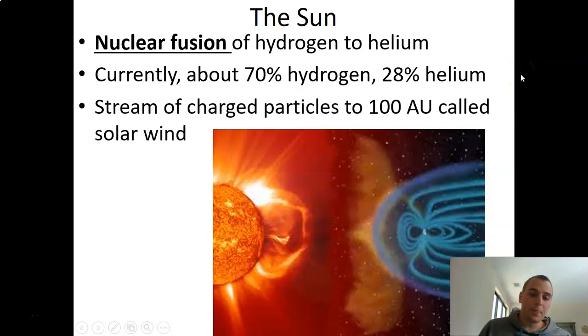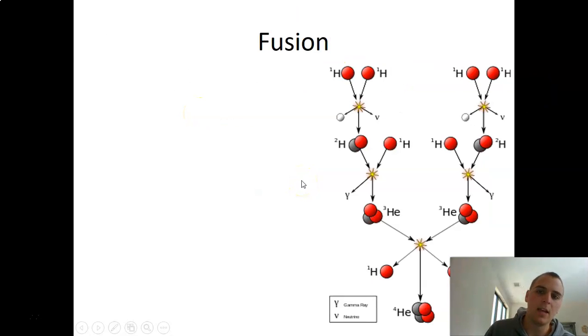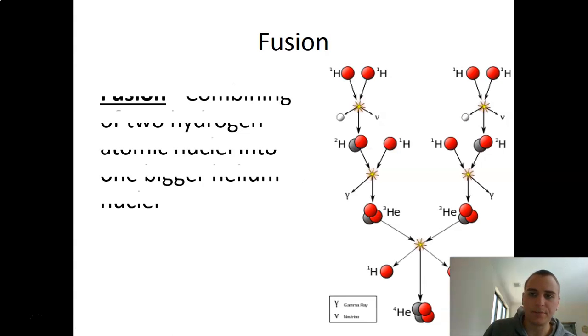That explosion shoots off a stream of charged particles that moves up to 100 AU, that's astronomical units, where one AU is the distance from the Earth to the sun. We call that solar wind. It's not like wind, it's not air that's moving, but it is charged particles that are being flung off of the sun. So yeah, here's this idea of fusion.